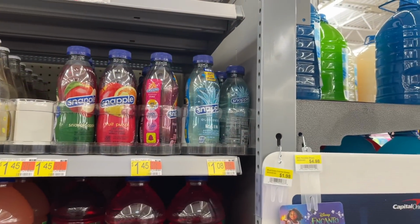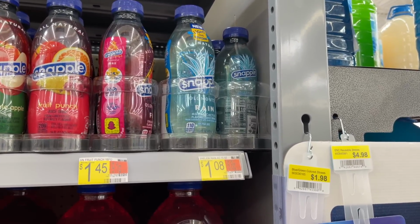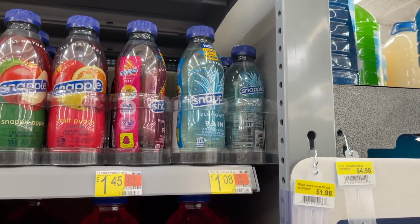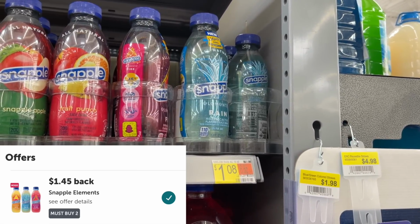The next thing I'm going to grab is this Snapple Elements. So I'm going to grab 2 for $1.08. That's going to total me up to $2.16. On the Coupons app, I'm going to submit back for $1, and I have $1.45 back on Ibotta, making my final cost for 2 bottles free plus a 29-cent moneymaker.